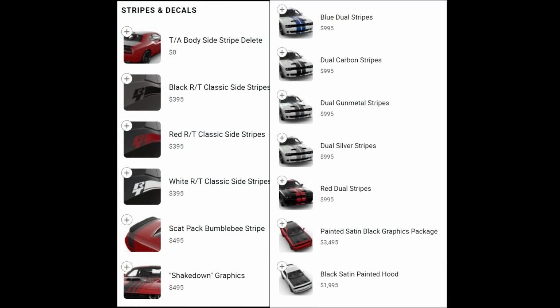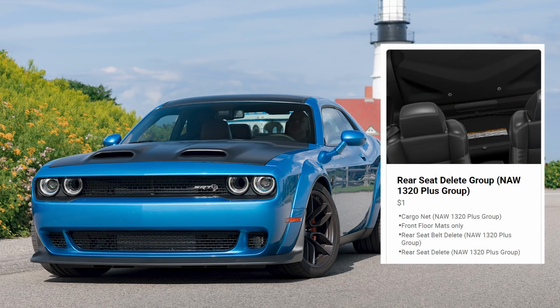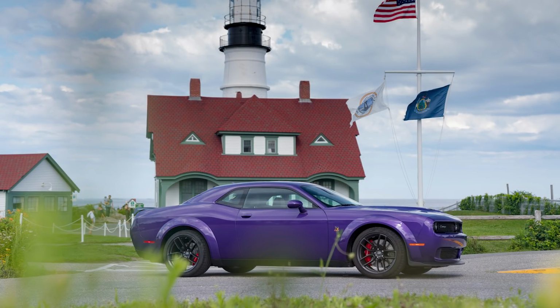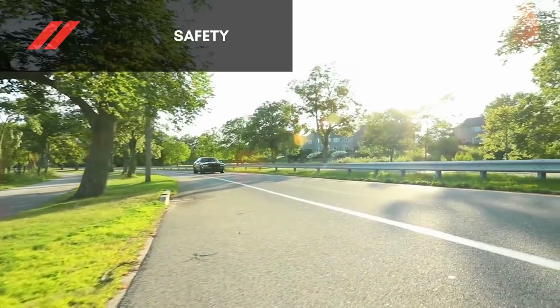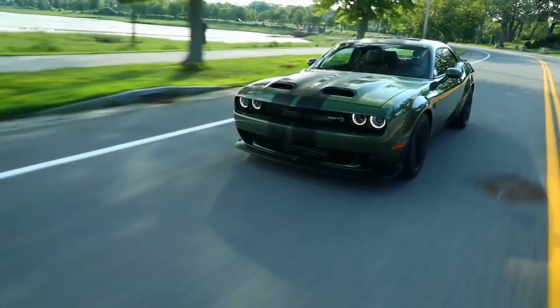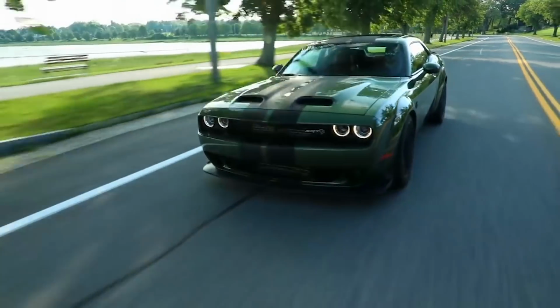There's also a massive amount of visual customization options from the factory for most models. I won't go too in depth, but there are 5 different dual stripes, RT classic side stripes, Scat Pack bumblebee stripes, shakedown graphics, painted satin options, and more. Apart from those, there is a rear seat delete group for the Hellcat, Red Eye, and Super Stock if you're very performance focused and don't mind losing them. It's only $1, taking away the rear seats and belts and adding a rear cargo net instead. As for safety quickly, the Challenger also offers more than 70 available safety and security features like forward collision warning, adaptive cruise control, blind spot monitoring, and rear cross path detection.